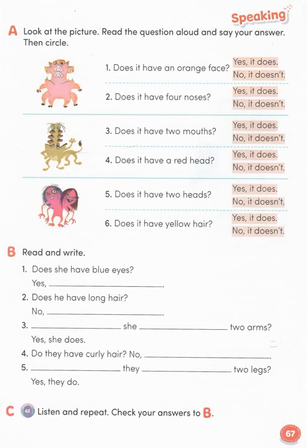C. Listen and repeat. Check your answers to B. Number 1. Does she have blue eyes? Yes, she does. Number 2. Does he have long hair? No, he doesn't. Number 3. Does she have 2 arms? Yes, she does.